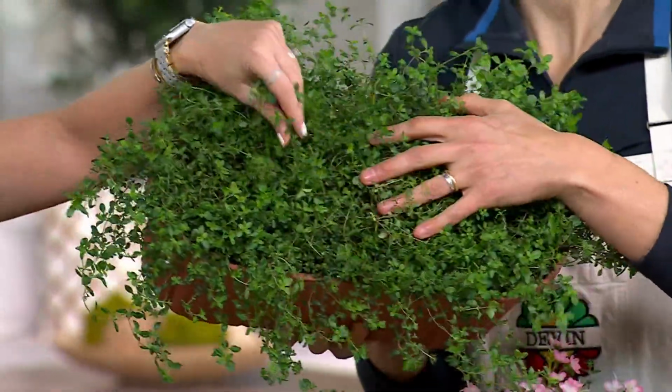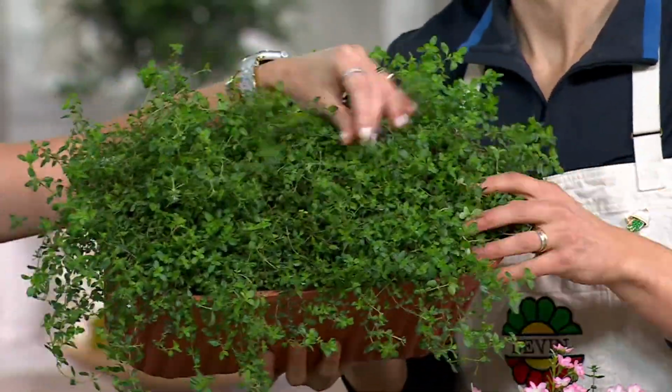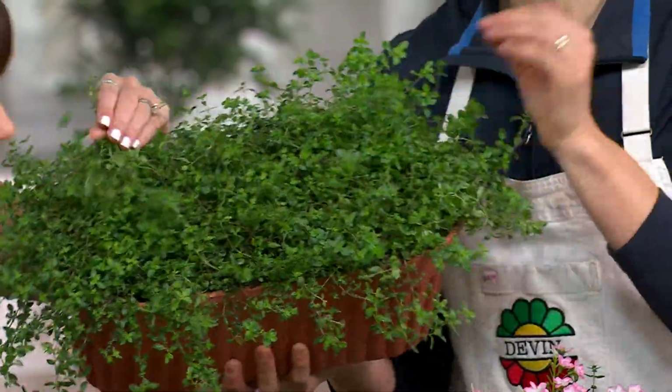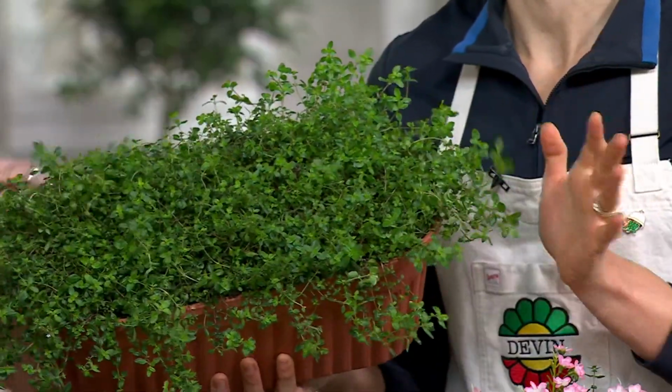Here it is before it flowers. This is what it looks like in the winter right now. So in February, it'll look like this no matter where I live, even if I live someplace up north. And doesn't it smell good? It's pet friendly. It's kid friendly. And I guess the deer don't like it because it does smell like thyme.